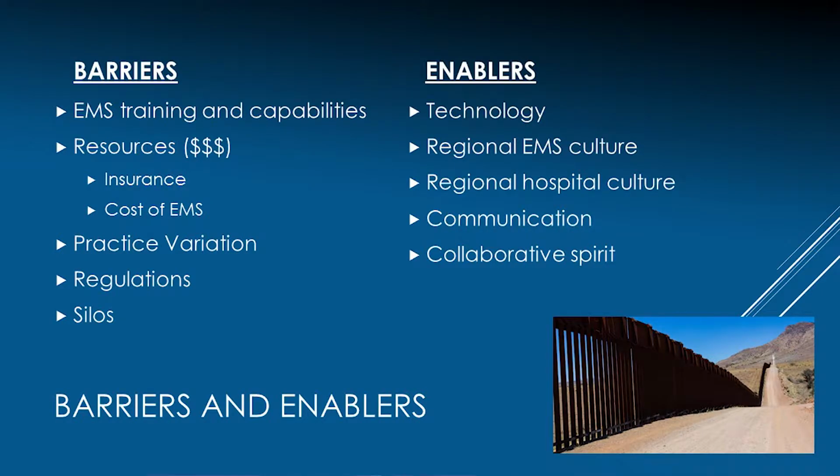A quick summary on some of the barriers and the enablers. There are many challenges we are up against as we strive to develop regionalized care systems. EMS training and capabilities need to be expanded to accommodate new protocols, techniques, and technologies. How we pay for these systems is a big question. Insurance policies need to be updated to not only recognize the innovative care models, but also to support EMS's role in these systems. Practice variation exists everywhere and presents impediments to trying to unify our regional systems.